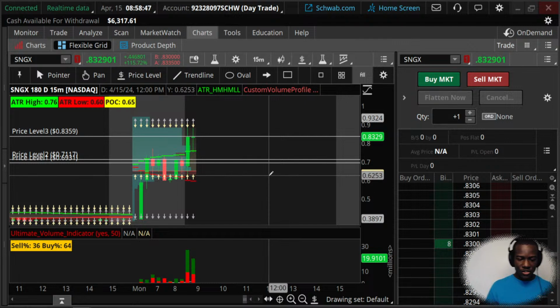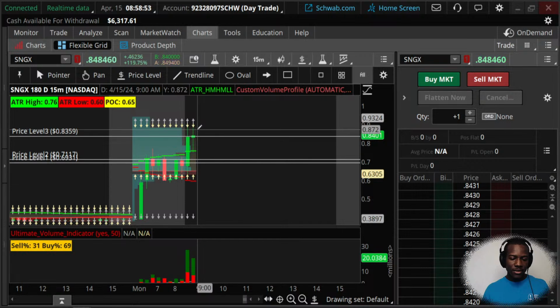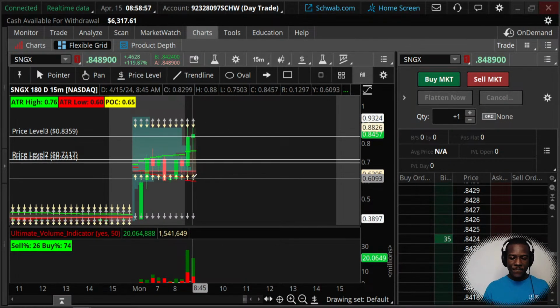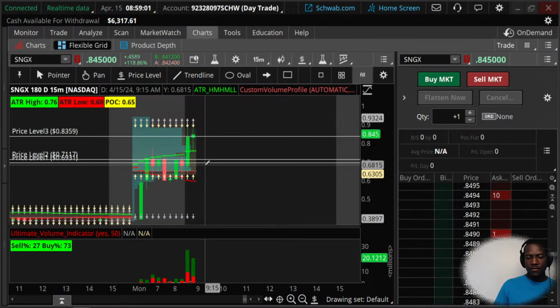And SNGX back up at that level. So it faked them out right there. Probably stopped some people out. And now let's see if it makes them mad by ripping. 84s. 84 again.